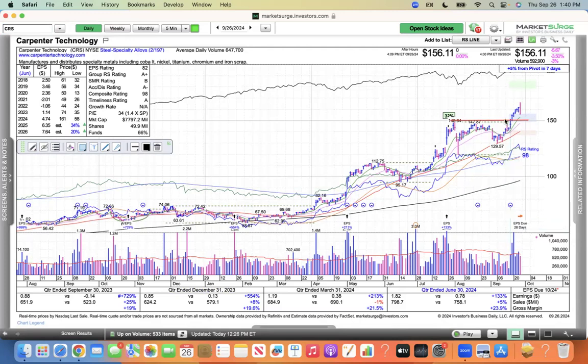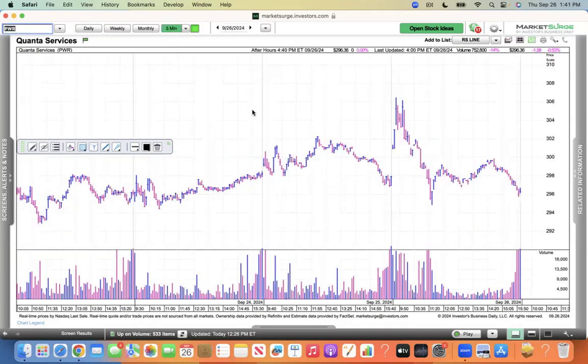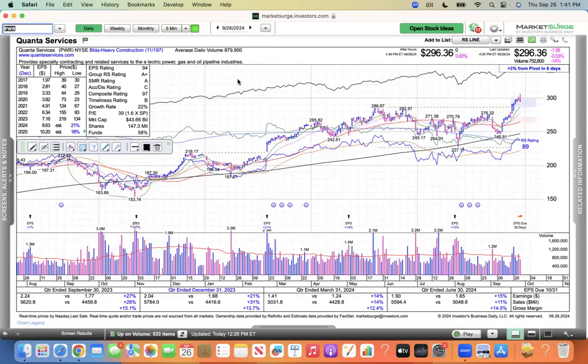I'd say 50% of the stocks that break out from a buy point return to the buy point and give you a second chance, and just allow the moving averages to catch up. So that's totally, totally normal. Quanta did the same thing, made a new high, then pulled back. Getting extended, I wouldn't be surprised to see this one come back to that 287 area and allow the moving averages to catch up. And there's nothing wrong with that. Let's take a look at this on the 5 minute. Yeah, it's the same profile all day long. So that's all the negative stuff.